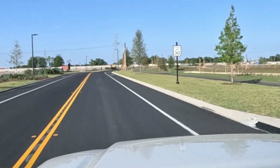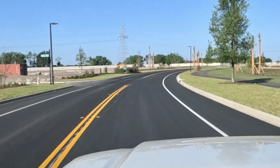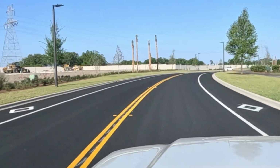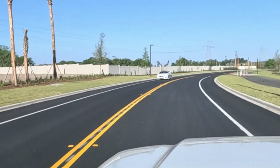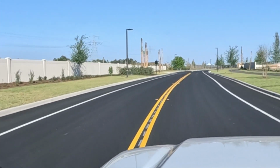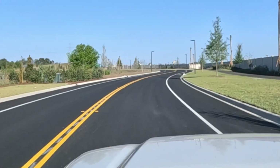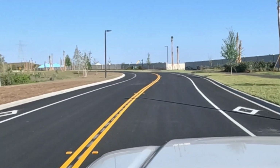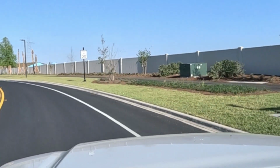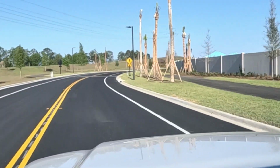There it is. The top coat's down at this point. You can see it's fully striped. Bike path is done on the right-hand side. Boy, it is amazing the progress that they're making. These are walls on the left-hand side for different neighborhoods. When you see the wall, that usually means that the houses are going to be right up against that perimeter. Well, they're putting in plenty of palm trees.